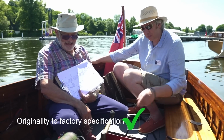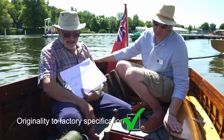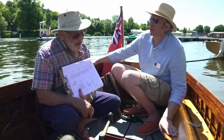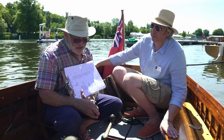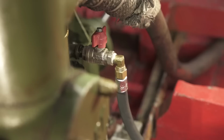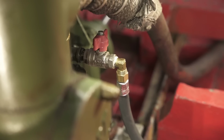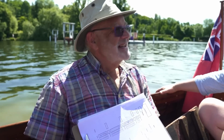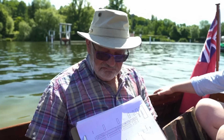If I can get hold of a brass looking thing, I think we'll give that a go. But with the other boats that are in the competition, how have they treated that? Some are original, some are modified. I think with petrol and boats today, safety has got to be the prime thing. So originality, some things you've got to compromise on.